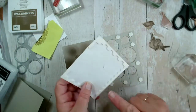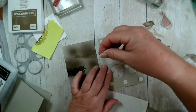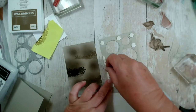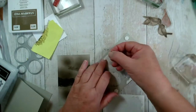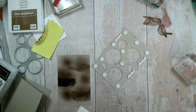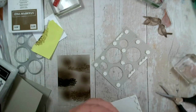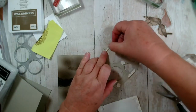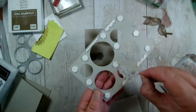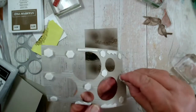Okay, just going to use a little thin piece along here down that edge. I just want to support it really. And the same here, and I just want a little piece on that narrow edge. Like that. Okay, so what I'm going to do is position this on that backing. Take all of these off.